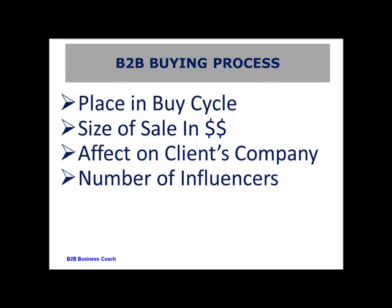Who influences this sale? Is it just one group? We're going to talk about that next time: who's involved in the influence of a sale. There are actually four people or groups, and this is true even in a consumer sale, and I'll go through that. But in a B2B situation they are very separate, sometimes disparate, groups that will affect the sale. So the size of it, and who's affected by the whole implementation process, is a factor in why the buy cycle is so long.